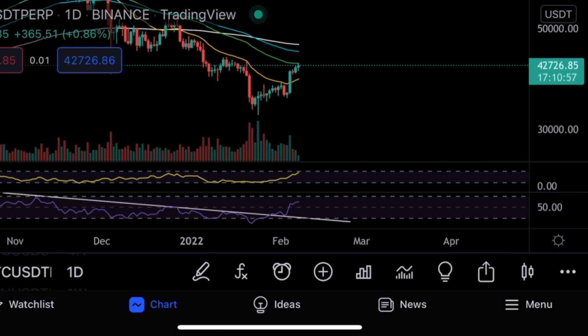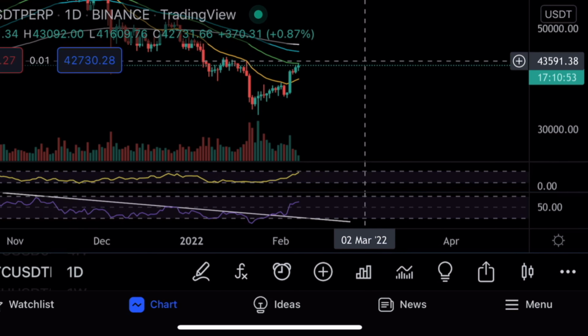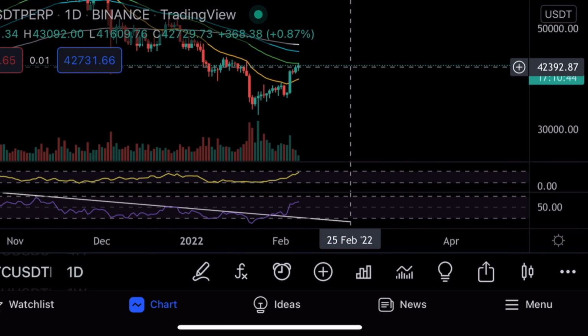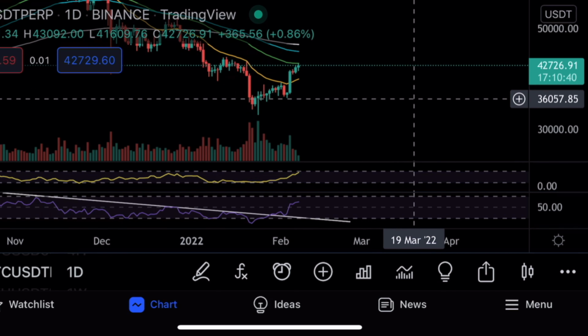So this is definitely good for the bulls, but we're probably going to see some kind of resistance at around this point and come back down and test at least the $40,000 mark at the 21 EMA, because this move is just too quick and you always get consolidation when moves are too quick. So you can see here the move was too quick and look at what happened, right?